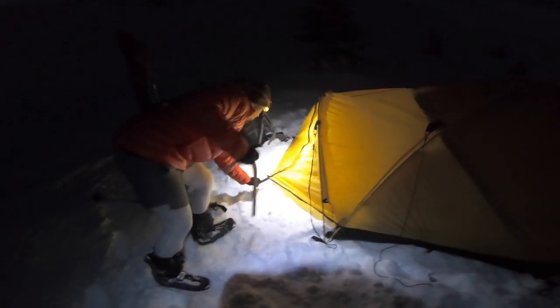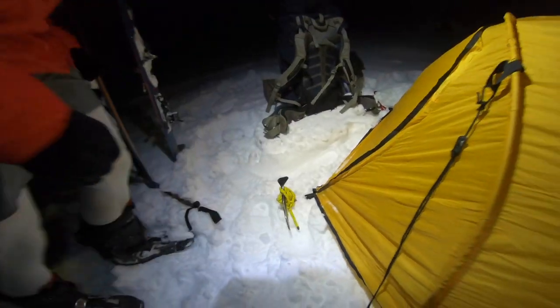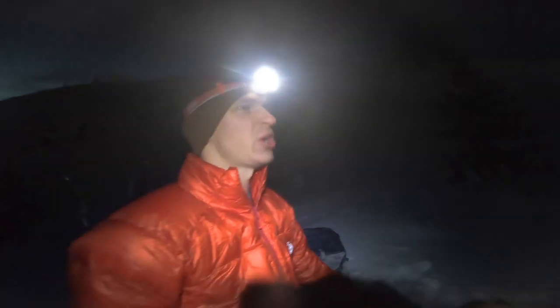Okay guys, so we ran out of tent pegs for the vestibule, so we're using our ice axe to hold it down instead. It works just as good. There you go. Perfect. Pretty windy. How strong would you say the winds are right now? 25 to 30, sometimes 40, but not bad.